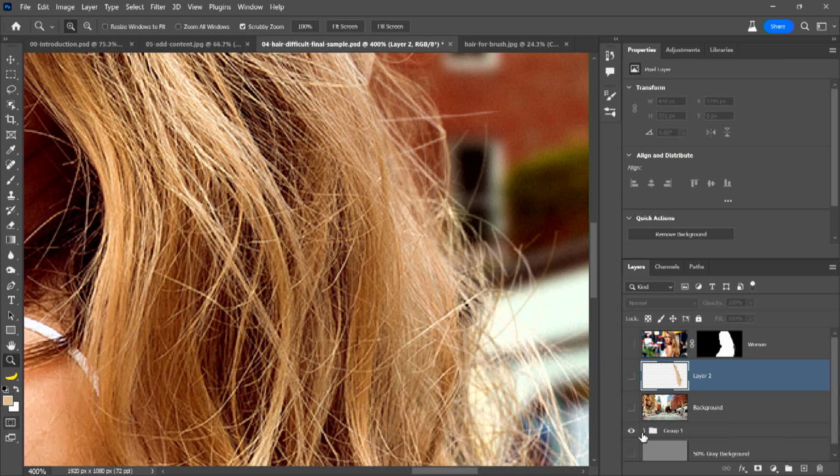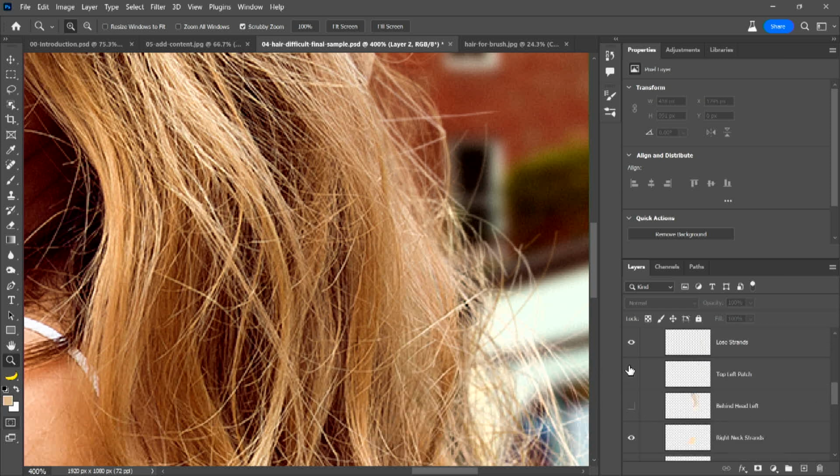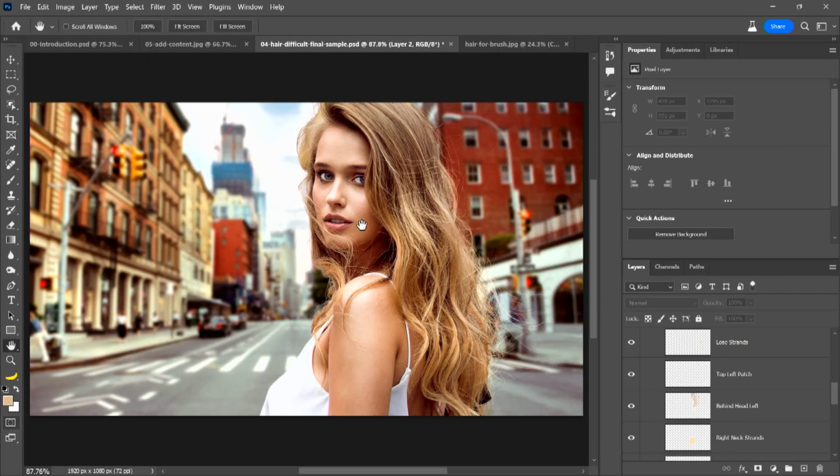And as you can see here, when I scroll down, you can see all the different layers that create that hair. But again, if it's too difficult to select, don't select it, just ignore it and paint it back in. You can paint it back in by hand. I can't draw, so I find an image where I have good hair and use that to create a brush and just paint that alongside the edges.